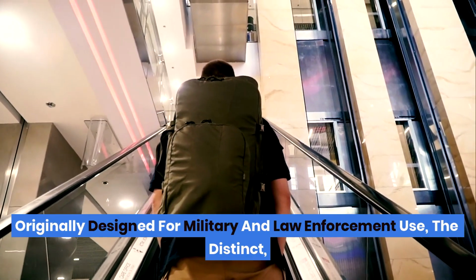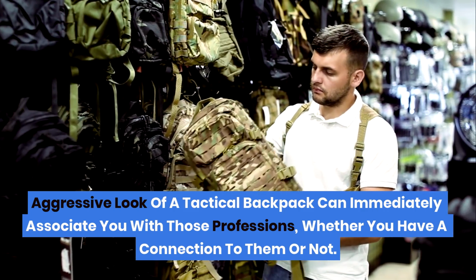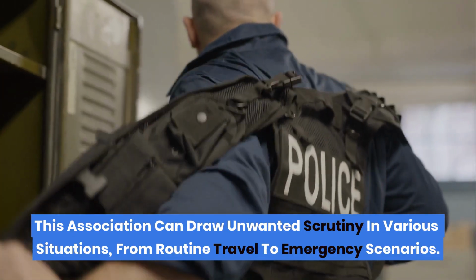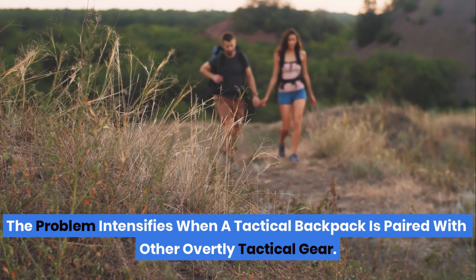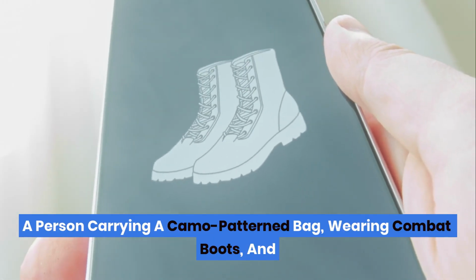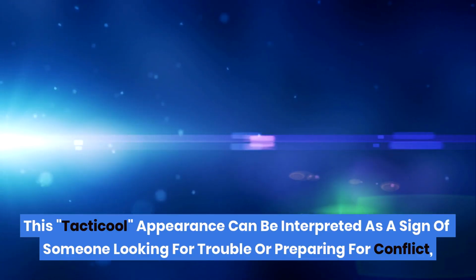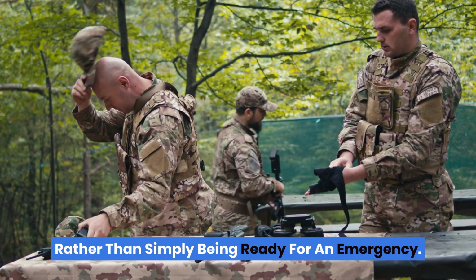Originally designed for military and law enforcement use, the distinct, aggressive look of a tactical backpack can immediately associate you with those professions, whether you have a connection to them or not. This association can draw unwanted scrutiny in various situations, from routine travel to emergency scenarios. The problem intensifies when a tactical backpack is paired with other overtly tactical gear. A person carrying a camo-patterned bag, wearing combat boots, and sporting other military-style apparel creates a conspicuous profile. This tactical appearance can be interpreted as a sign of someone looking for trouble or preparing for conflict, rather than simply being ready for an emergency.